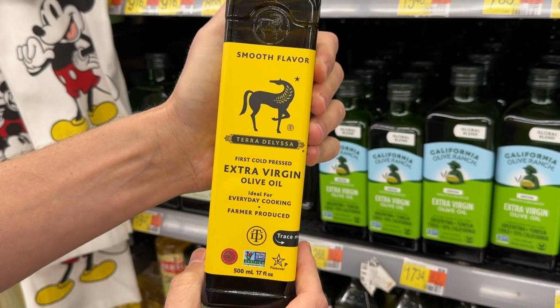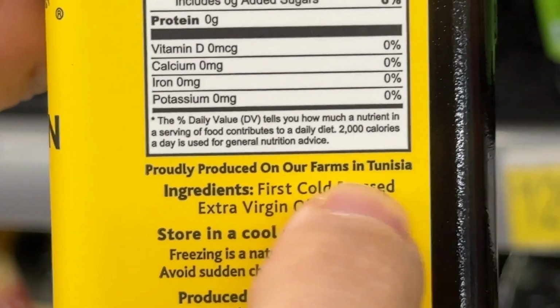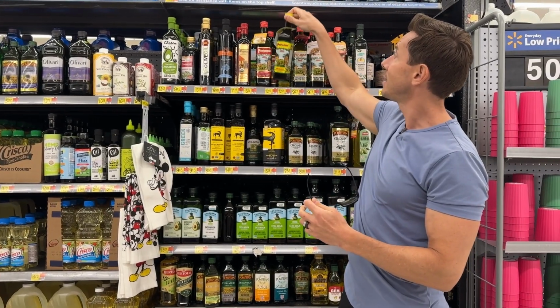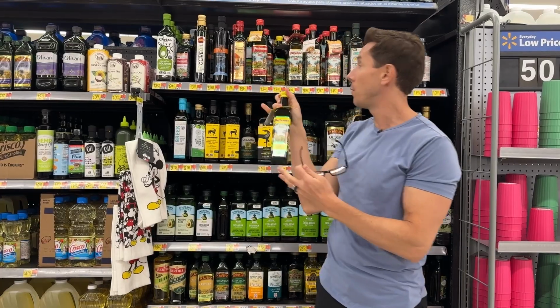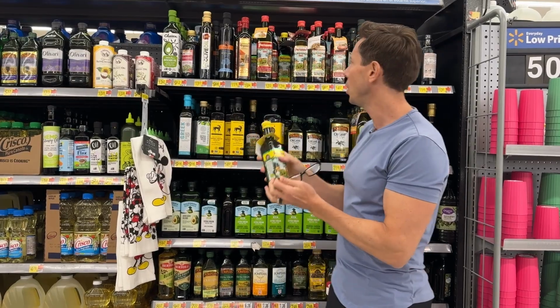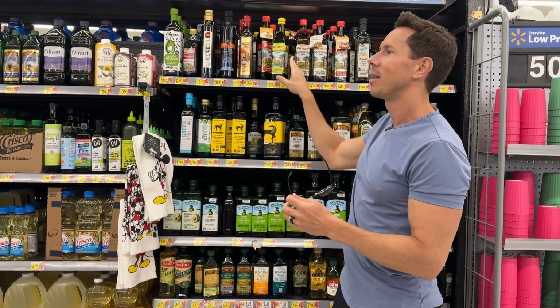How about single estate Tunisian extra virgin olive oil? How about single origin Sicilian extra virgin olive oil for a very good price? This was actually the oil that Starbucks used for the Oleato, which I was shocked because it's really high quality oil.